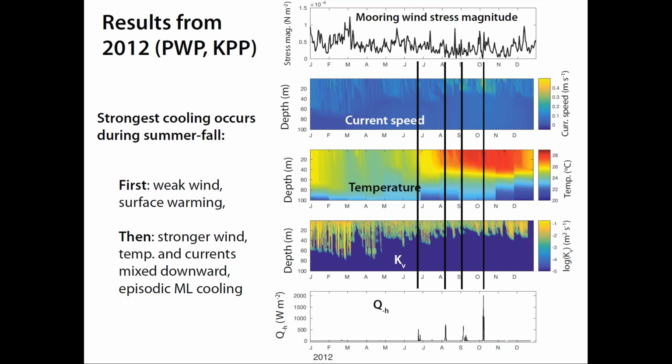And what this shows is that you get stronger currents during the period when the wind is weaker, right? So in the summer and fall, you have weaker winds, shallower mixed layer, stronger currents. And in the third panel, you can see the shallower, warmer mixed layer during the summer and fall. As the winds get weaker, the diffusivity in the fourth panel, again, you can see the shoaling of the mixed layer in the summer and fall.